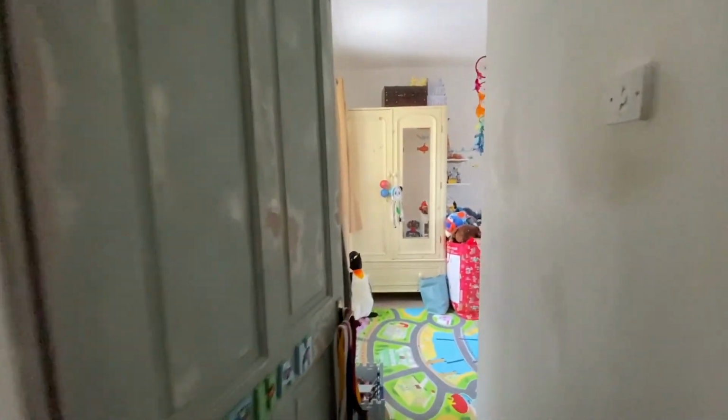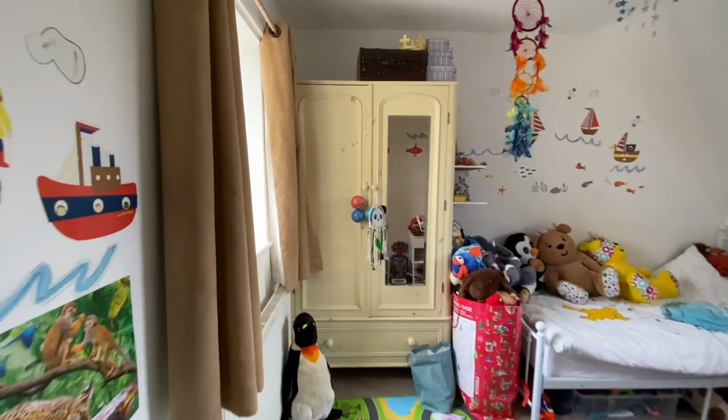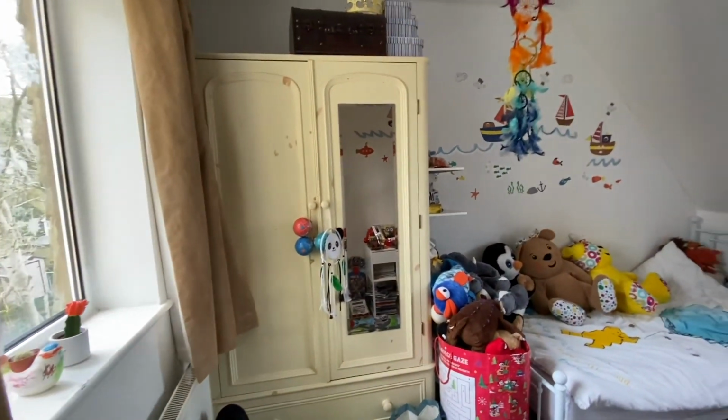Moving past a storage cupboard, we enter the final bedroom, which completes the interior of the property.